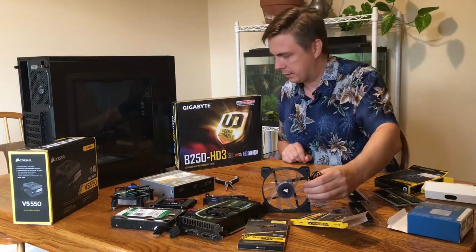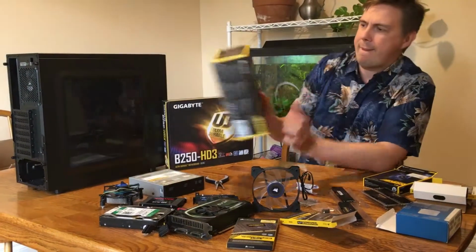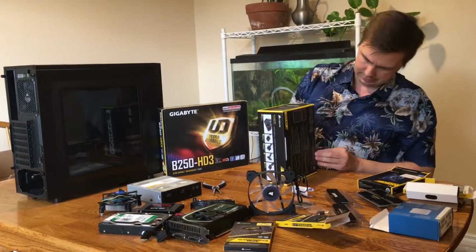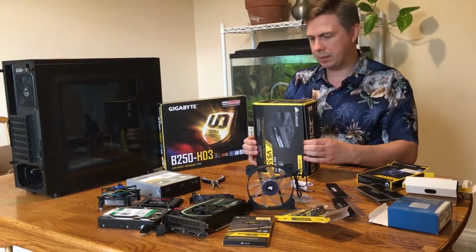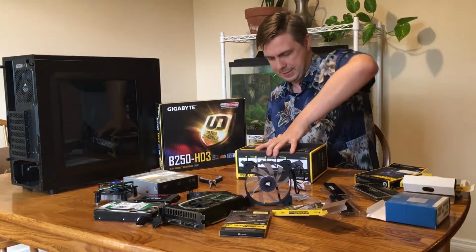So that's nice. And so we'll go with the Corsair power supply. I'll open this one. This is 550 volts. No, volts. Watts.